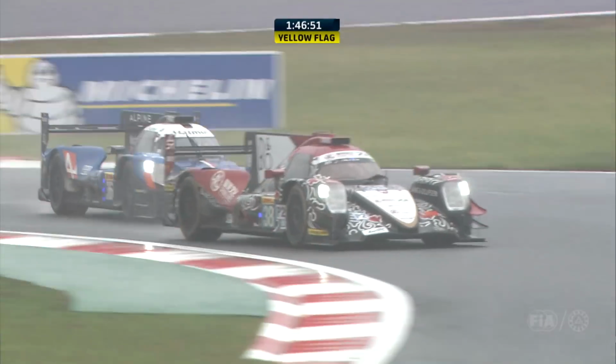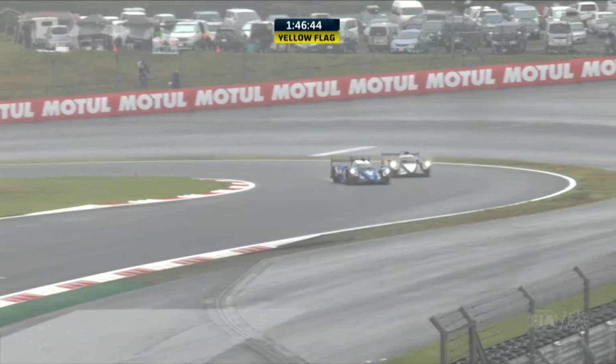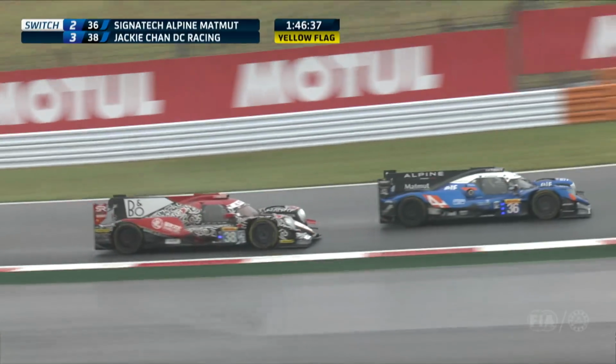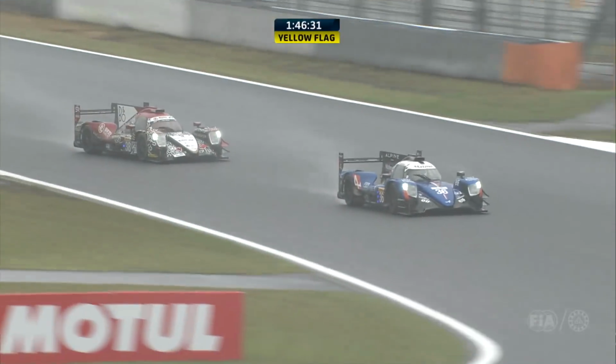Battle for second in LMP2. Ho-Pin Tung, the black and white Jackie Chan DC Racing car, drifts a little wide. Through comes Andre Negrao, and he moves up into second place. Now here comes Ho around the outside. Fantastic wheel-to-wheel action in these LMP2 cars. Not enough downforce, not enough speed to give them the grip. Oh, look at that. The Jackie Chan car sliding off the corner.